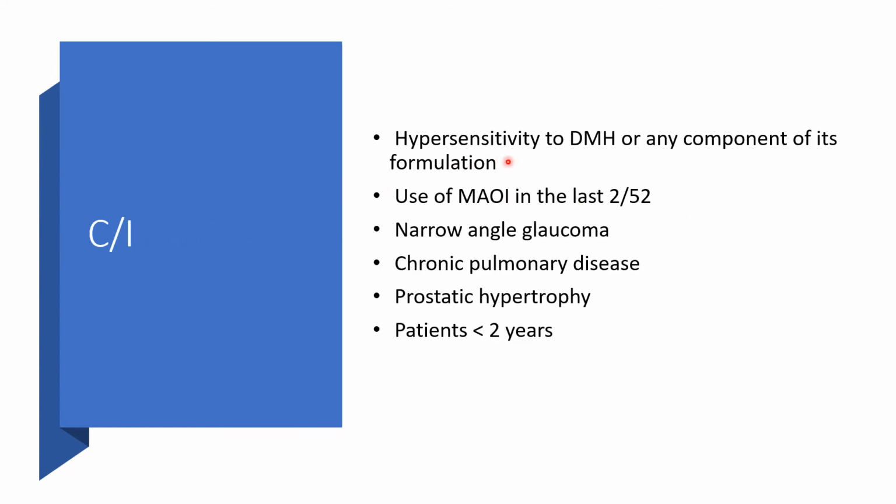Contraindications. You will not give this medication to anyone who has hypersensitivity to dimenhydrinate or any component of its formulation. So if the history is such that this person has taken Gravol in the past but developed hypersensitivity reaction, then no more. And note this, if this patient had used monoamine oxidase inhibitor in the last 2 weeks, no Gravol today. Or currently on monoamine oxidase inhibitor, no Gravol today.